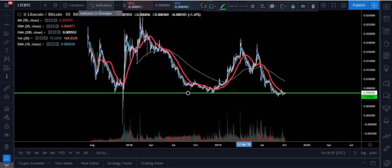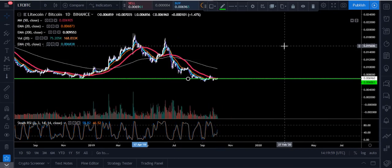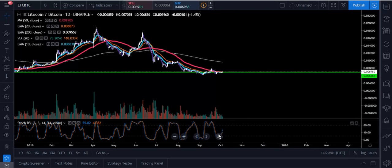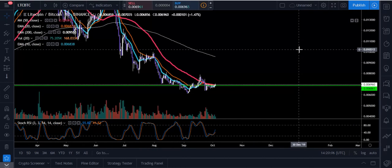And then the next one I wanted to look at was our stock RSI. Let's pay attention to that. And guys, we had a bullish cross moving to the upside there. So these are the things that I like to look at. I don't want to trade or try to go long when the moving averages are pressing down upon me. That's just me, guys. But I'm going to wait for confirmation today.